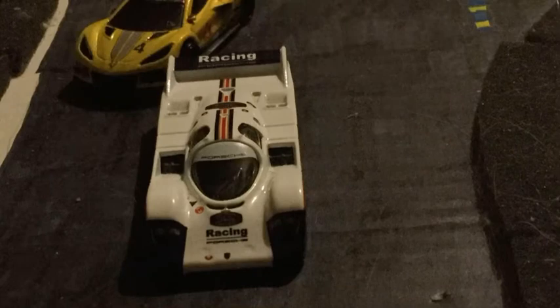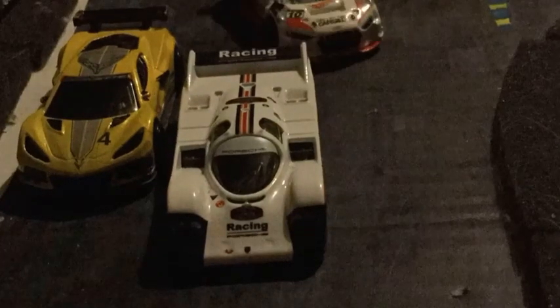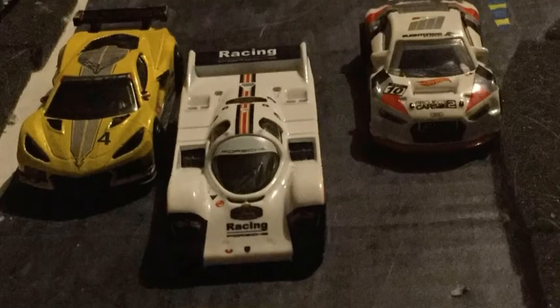Victory celebrations from the GTE winner and the prototype winner. Although it does not look like the Audi is going to celebrate. Here are the winners in each class: Porsche 962C, C8R, and the Audi R8 GT3.